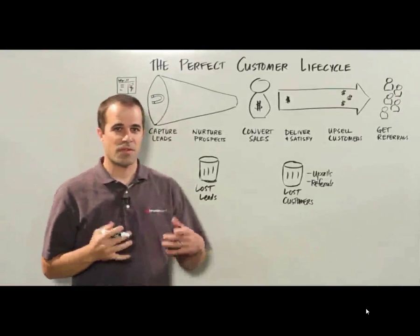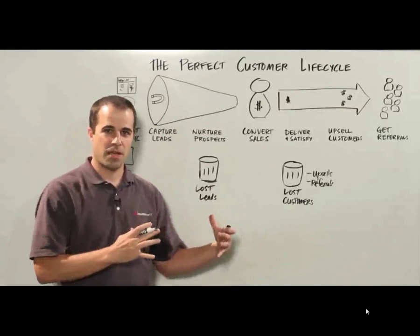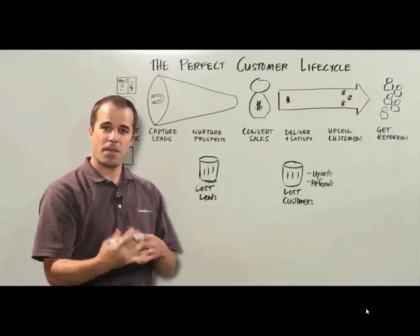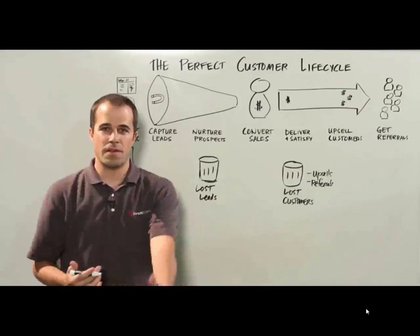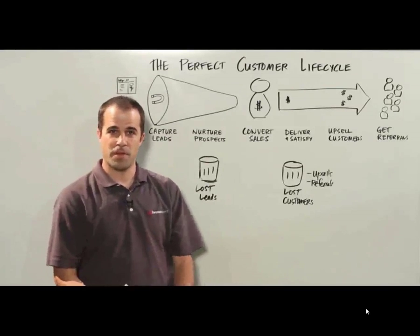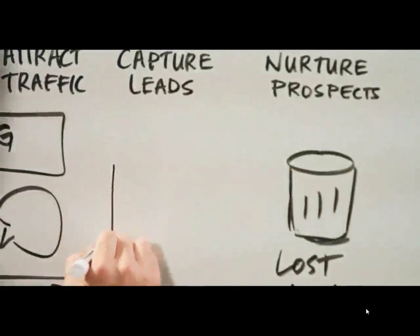A magnet is a tool. It's something that is very valuable to your prospect. It can be informational. There's lots of different things that we can teach you how to create these magnets. But a magnet is something that is interesting enough to them that in order to get it, they're going to give you their information so that we can follow up with them, and they're going to give you permission to follow up. Okay?